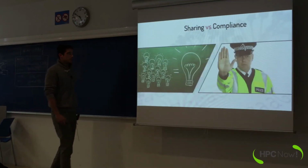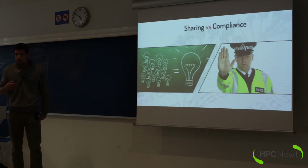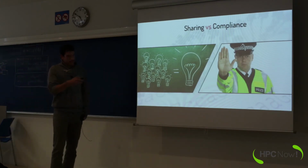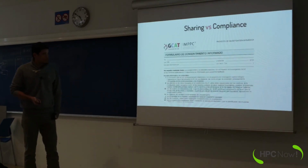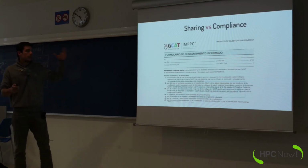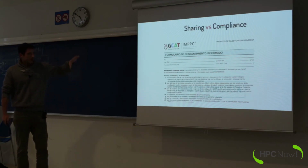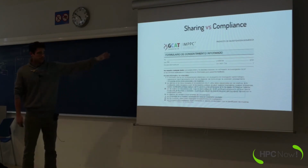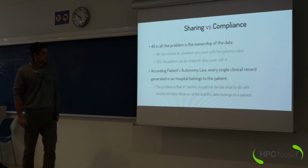But this also comes with some problems. As we have all this personal information, all these clinical or health reports, we need to comply with heavy and tough regulations. And actually, what we would like to do with this data is far from what the informed consents from the health institutions we deal with allow us to do.